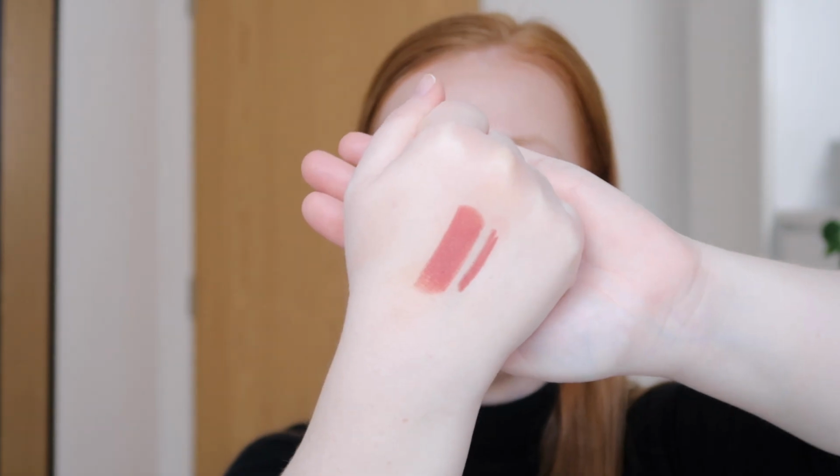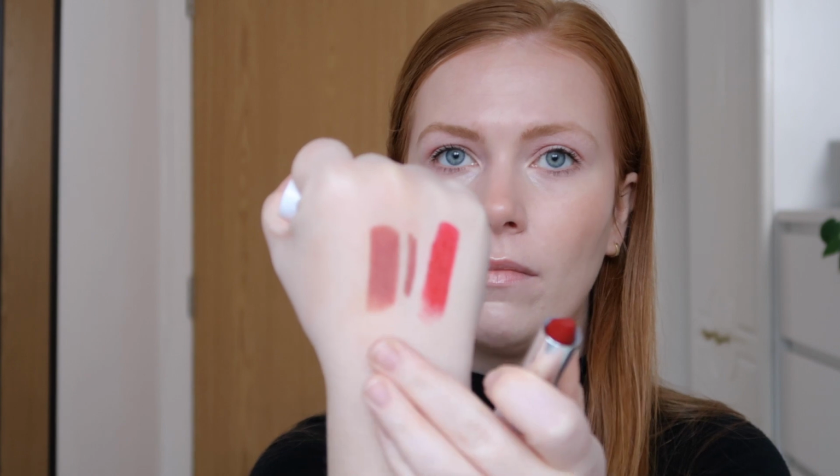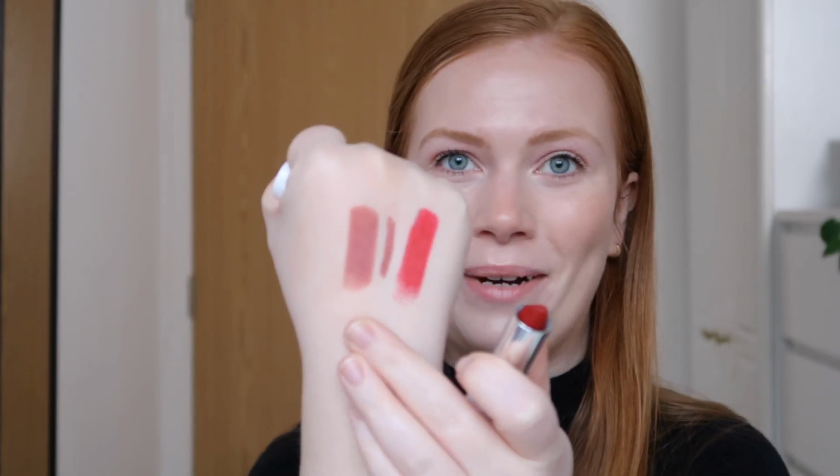It is a soft matte formula. I just thought it was a bit different because I really struggle with wearing red lipsticks. For example, I bought this to wear on holiday. This is from Beauty Bay and it's their lipstick in Sauce. This is a matte lipstick, but it's a really true red lipstick. This one looks basically nude next to it. But I just find these so hard and finicky to wear.